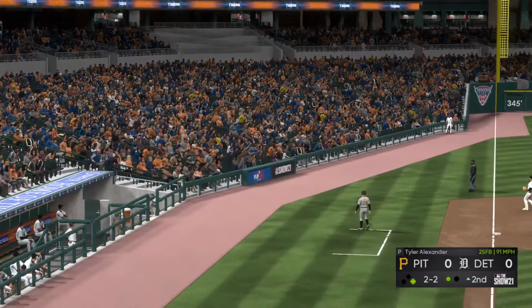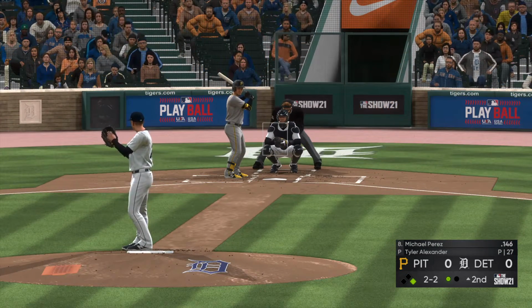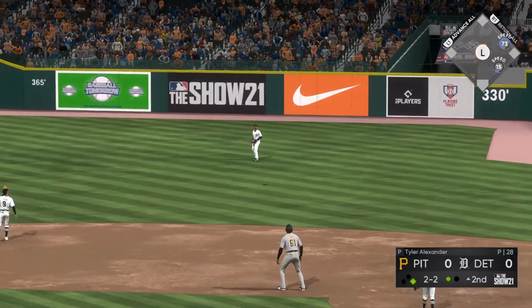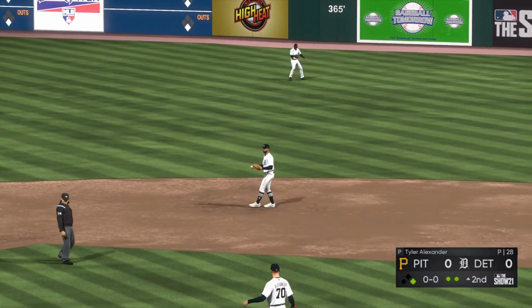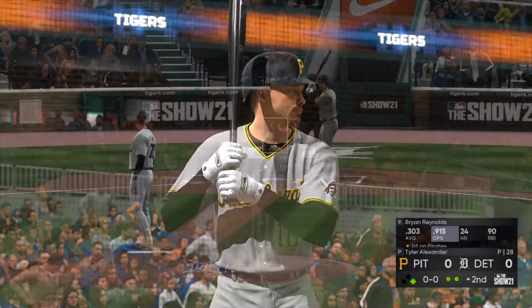Two pitches fouled away. Hoping to send him packing. Pitch on its way. High in the air out towards shallow right. Cameron is there to put it away, and the runner will be forced to retreat back to first. Runner at first with 2 gone, and that'll bring up Brian Reynolds.